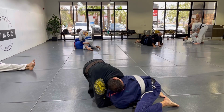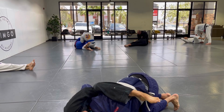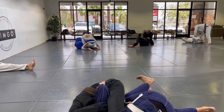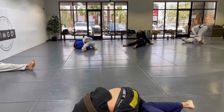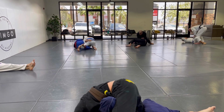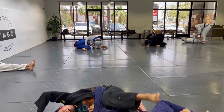And once he has the guillotine right here, I'm thinking of how can I protect, how can I escape? But then it's too late. As he sits out and throws that leg over, I can't do anything from there, and he's going to end up on top, and the neck's already cranked, and he's going to get another tap with his signature move. All right, that's tap number 2.